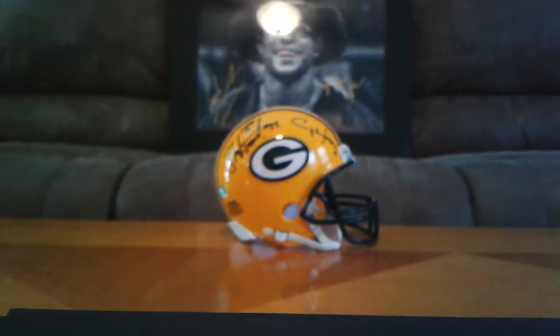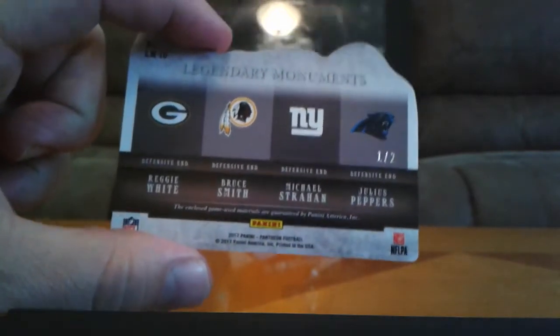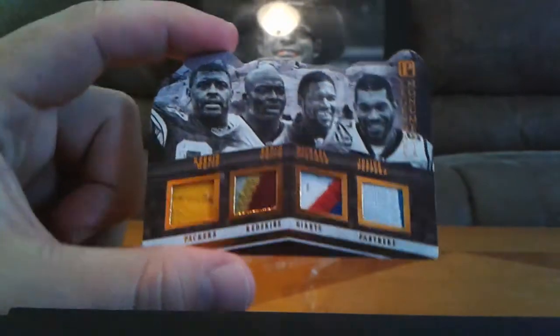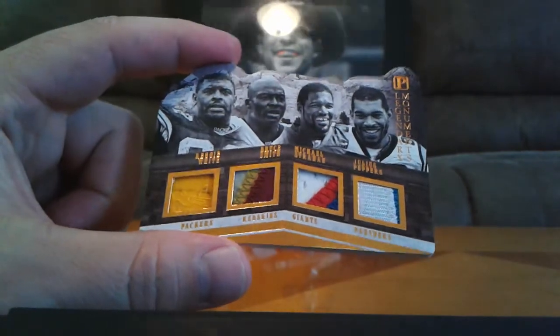This is the bronze parallel, numbered 1 out of 2. And you see the names there: Julius Peppers, Michael Strahan, Bruce Smith, and Reggie White. And this card is incredible looking. Have to give it up for Panini on this design. The Mount Rushmore theme is awesome, and for the best pass rushers that ever lived.